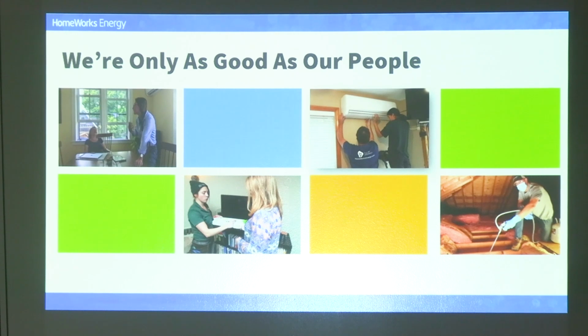We are only as good as our people. This is just about our company. We love to do what we do. We love to help people. All the interactions we have with the residents are meaningful ones, and it's a two-way street. We only do so much to help outreach, but it's also the positive receptiveness of the residents that makes everything worthwhile as well.